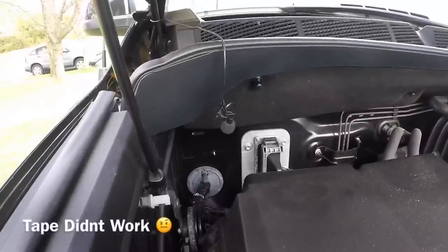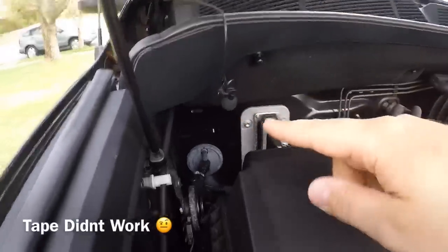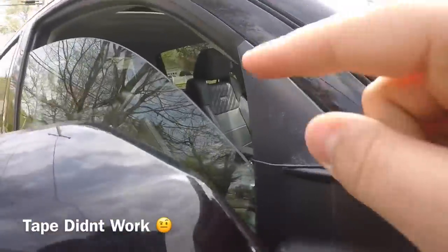First off, I'm sorry for the wind noise. It is super windy out here. So this is what we're doing. We're hanging the mic right here, right into the engine bay, right over the air box there. And it's going right through the window to the camera.